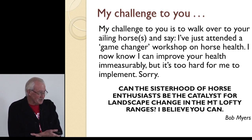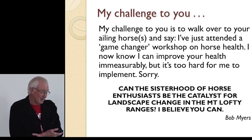Well, as I suggested a little while ago, I think the Sisterhood of Horse Enthusiasts can be the catalyst for landscape change in the Mount Lofty ranges. You know, can you pull this off? Well, I believe you can.